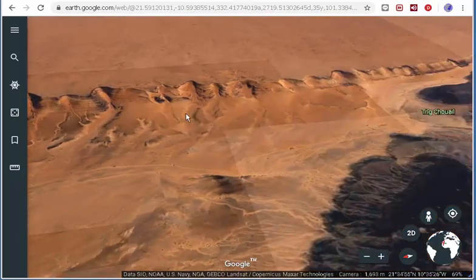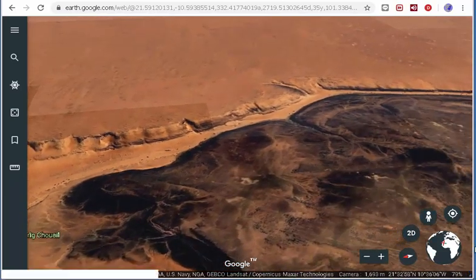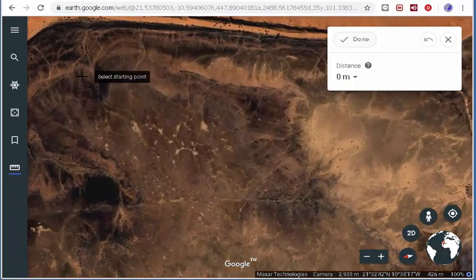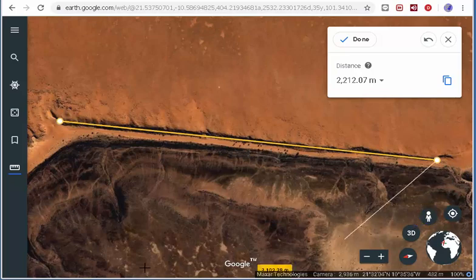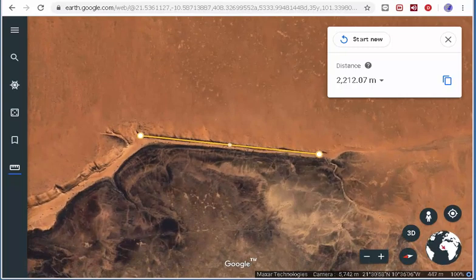And this ancient shoreline went down and it created this canal that went down to the other side of the Richat structure. Let me find out how long that canal is. I guess when you measure stuff, it goes to 2D. Okay, from here to here. How long is that? And it's perfectly straight. Now, there's a lot of other things going on in this area.